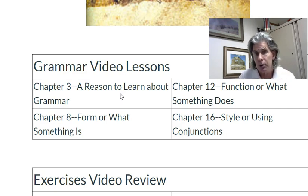That's what Chapter 16 is about: clarity, about being clear and not confusing people, about having your ideas come across. That's really covered in 16, where I'll cover things like dependent clauses, parallels, and all those kinds of things. So again, 3, 8, 12, and 16.